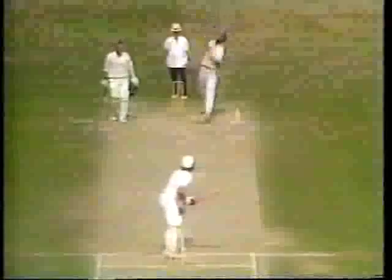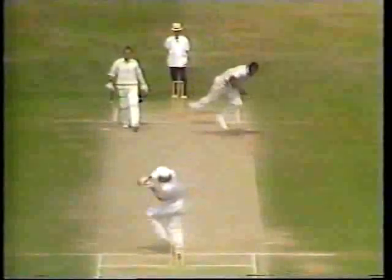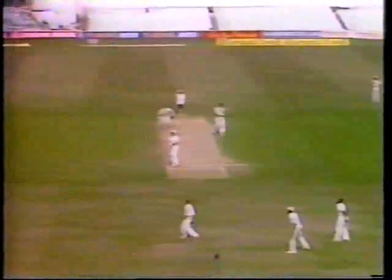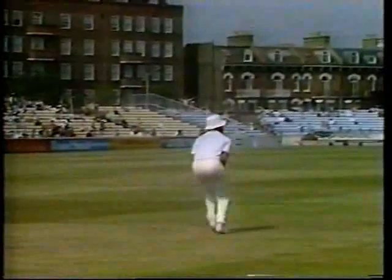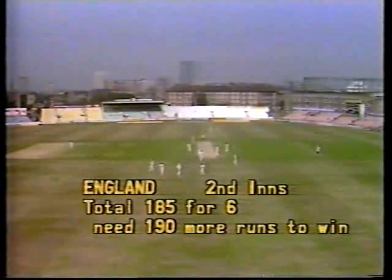Well, the problem was this one just got a bit high at him, and it was absolutely straight at his head. So he wound up again, as has happened often enough, with his eye off the ball by the time he was hitting it. And he stop-edged it, but the perfectly pitched one. 190 for 4 wickets needed to win.